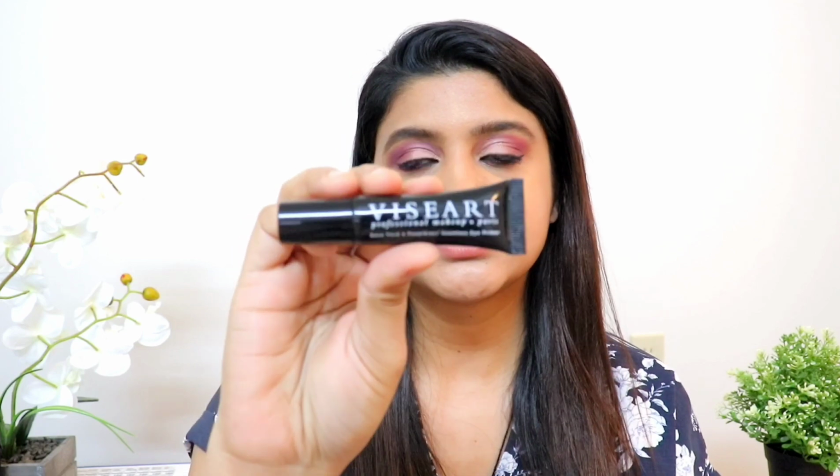Now I'll show you the fourth product. It is the Wise Art Eye Primer, and this retails for $24. This is a seamless eye primer that works with all eyeshadows to ensure crease free and vibrant wear. The outer packaging looks something like this, and the inner packaging looks something like this. You can use this as an eye primer for your eye base.